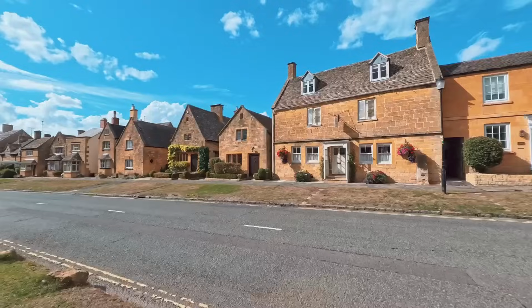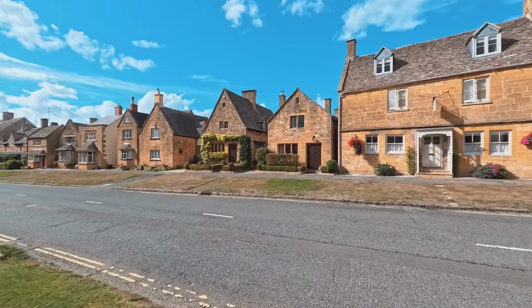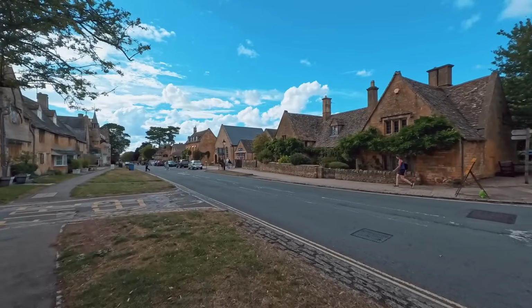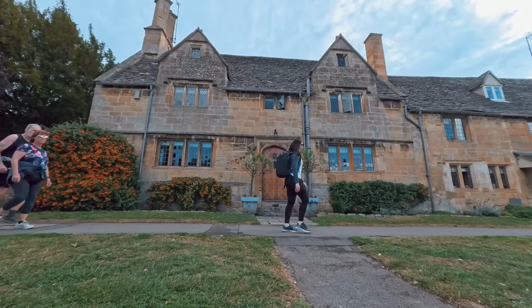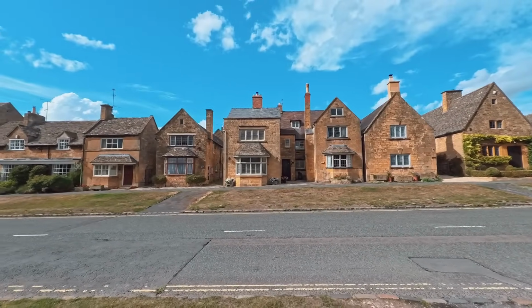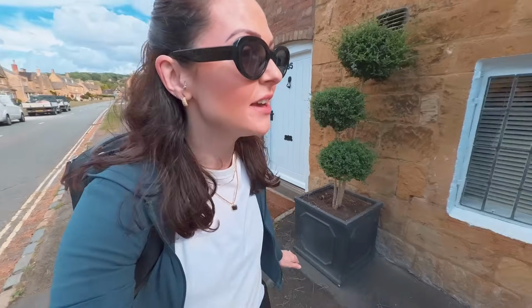After climbing back into daylight, we made our way down into the village of Broadway itself, often called the Jewel of the Cotswolds. And it's easy to see why. Its high street is picture perfect, lined with goldstone cottages, boutique shops, and cafes spilling out onto the pavements. As if these houses couldn't get any more beautiful, I think this town has the most beautiful houses we've seen yet. People's doors to their house are literally right here on the footpath.